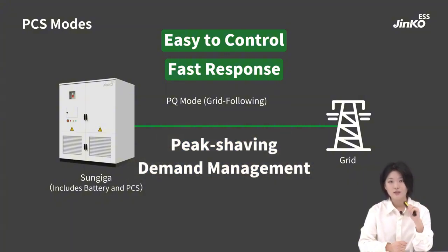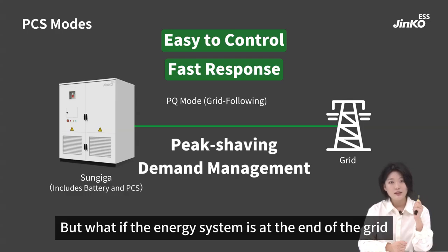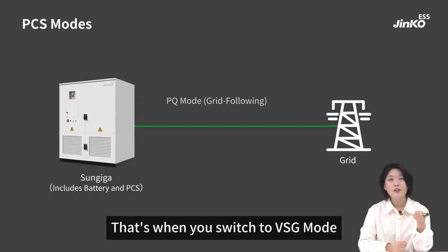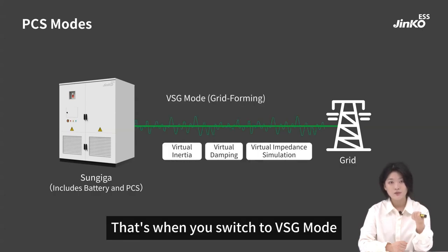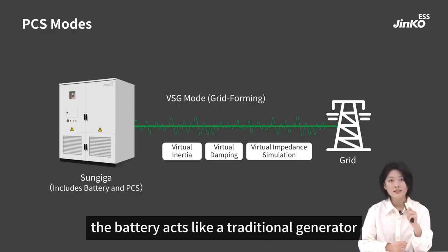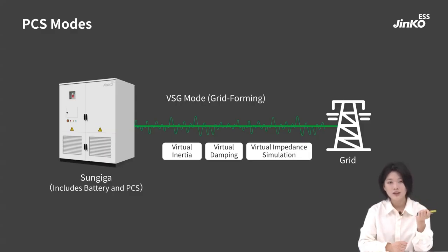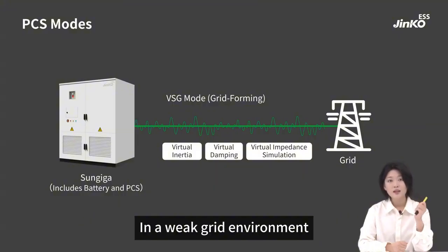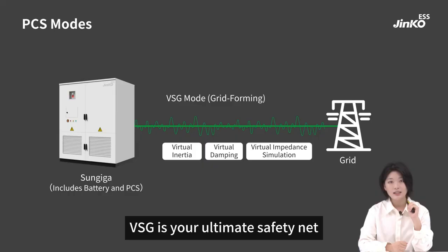But what if the energy system is at the end of the grid, or the local grid is unstable? That's when you switch to VSG mode, grid forming. Instead of just following the grid, the battery acts like a traditional generator. It actively stabilizes the voltage and frequency. In a weak grid environment, VSG is your ultimate safety net.